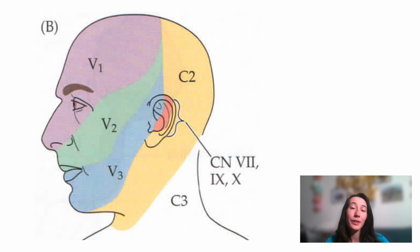Now this image hopefully makes the previous image look a little bit more simple. Obviously, you can see that there's an additional color on here. It's red. It shows that it's labeled cranial nerve 7, 9, and 10. Don't worry about that right now. That is not what we're focusing on. We are obviously on cranial nerve number 5. The ones that I want you to care about for this video are V1, V2, and V3. That's all labeled here. All of these are part of the trigeminal nerve.